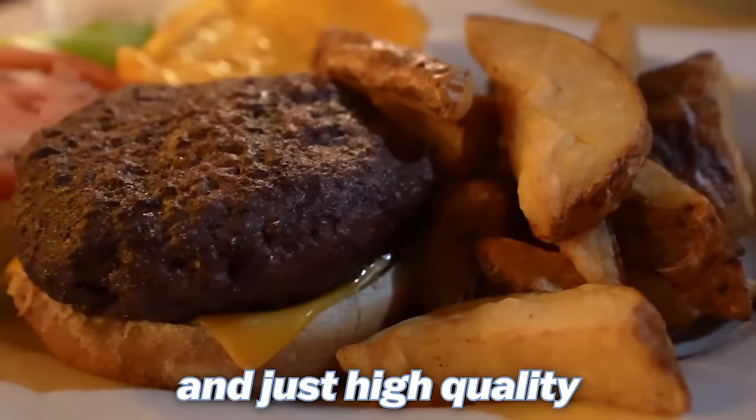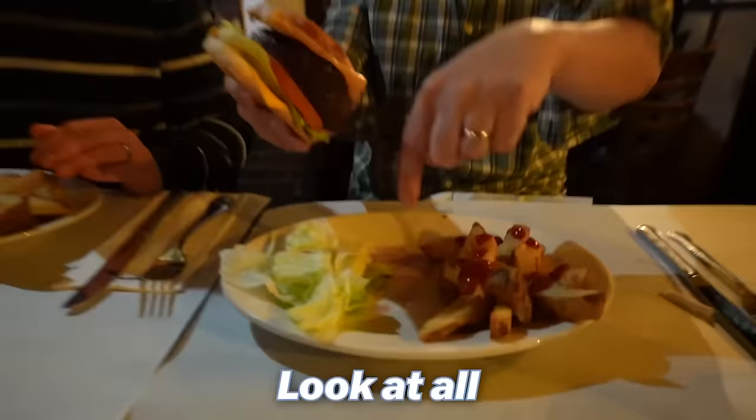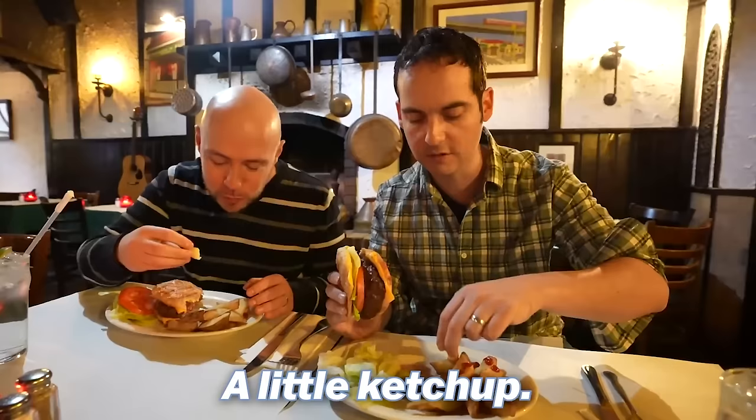This is one of those burgers I think you could eat too quickly if you're not careful. I'm already on my way, I gotta chill out. Look at all the juices from the patty that have already seeped out. I'm gonna use like a dipping for my fries. A little ketchup, a little burger juice.